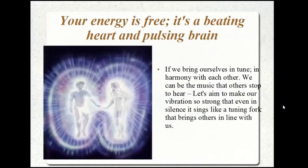Your energy is free. Your energy is free. It's a beating heart and a pulsing brain, and they can't charge you for it yet. And if we bring ourselves in tune, in harmony with each other, we can be the music that others stop to hear. Let's aim to make our vibrations so strong that even in silence it sings like a tuning fork that brings others in line with us.